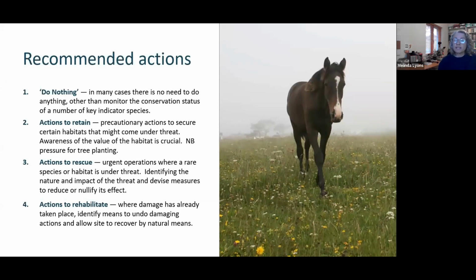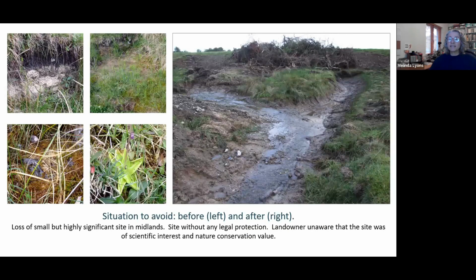For example, a wetland site where the water supply is being diverted away from it: can the water supply be redirected back to its original course? There may still be things there that are dormant in the soil. They may be able to become re-established. So it may be possible to actually rehabilitate. It probably won't be as good as it was before, and that's why it's better not to get to that stage. But those are the kind of things to think about.